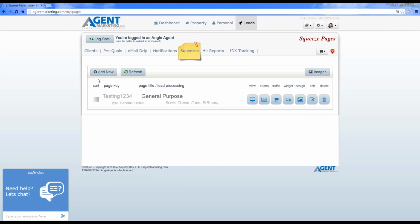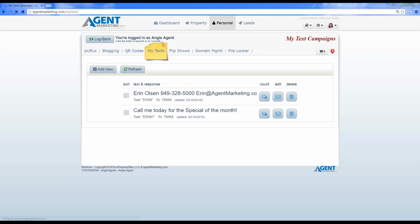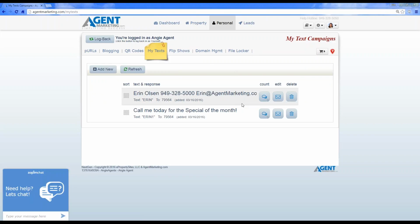All right, so squeeze pages, that's one way of getting leads. Another option available to you is creating custom text code campaigns. I have a couple of campaigns already created for you to take a look at. These text code campaigns are awesome because you can create a text code about anything you want. Here you'll see one that I have created for myself.